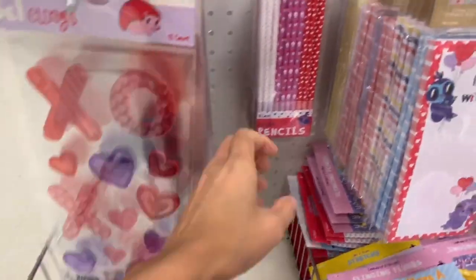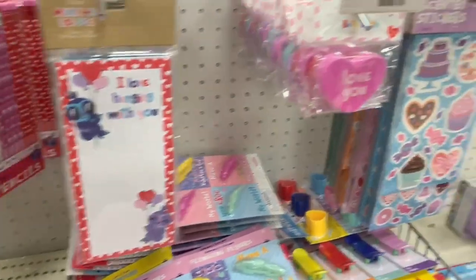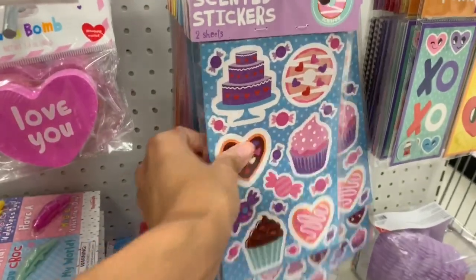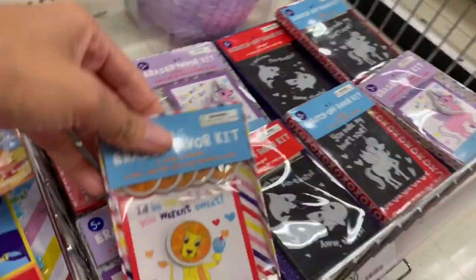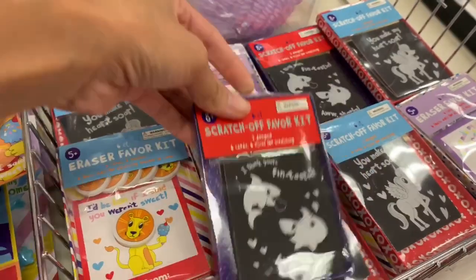And then, of course, they have a ton of stuff for kids as well. This is a perfect spot to get your kids' Valentine's gifts from you to them, or even for their Valentine's school boxes. I usually get these from either Target's Dollar Spot or Dollar Tree. Dollar Tree also has a lot of great options. I'm thinking about going there next to see what they have out, but Target did have one great section of Valentine's stuff for kids.